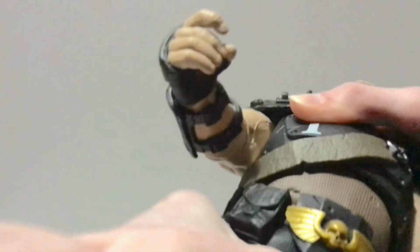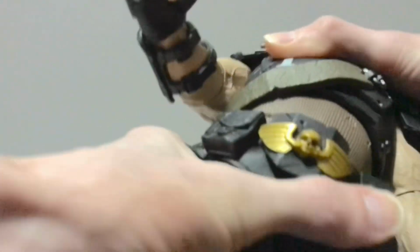Now that's a tight joint. That right there is a tight joint. That said, he does have a waist joint here, but it doesn't do anything really. So unless you maybe heated this, you're not going to get anything out of that, unfortunately.